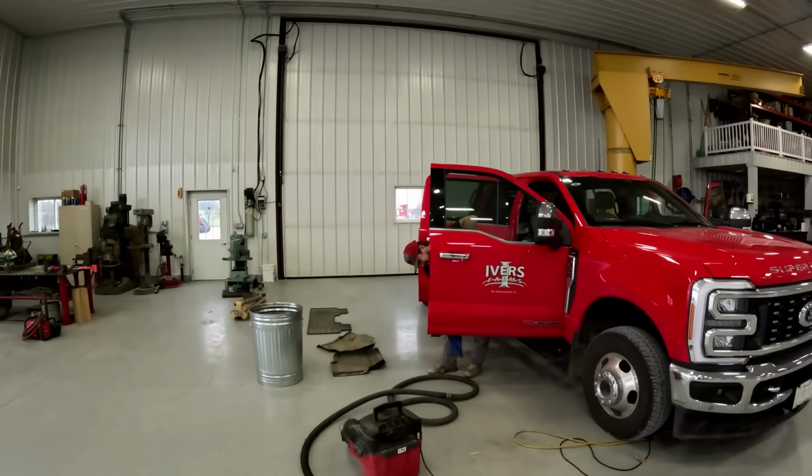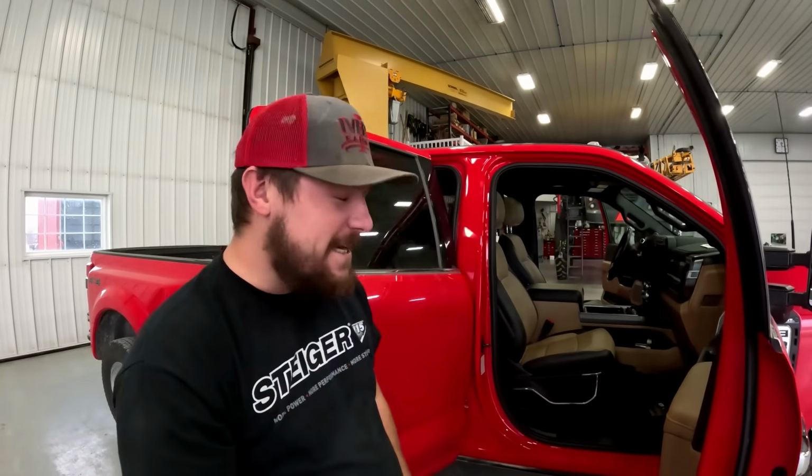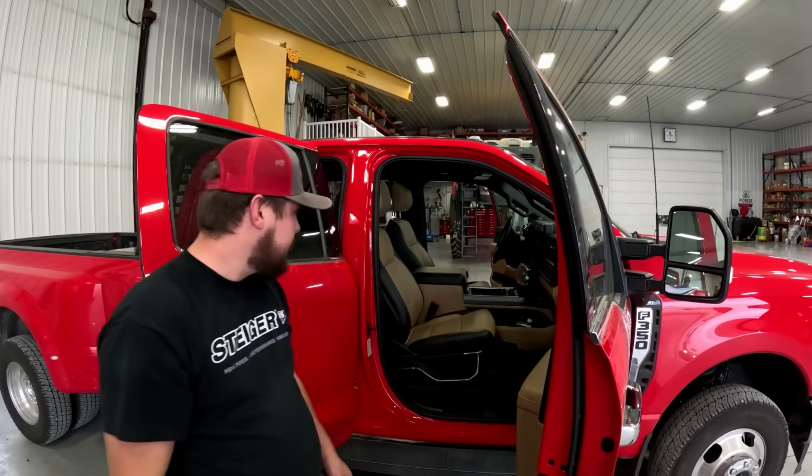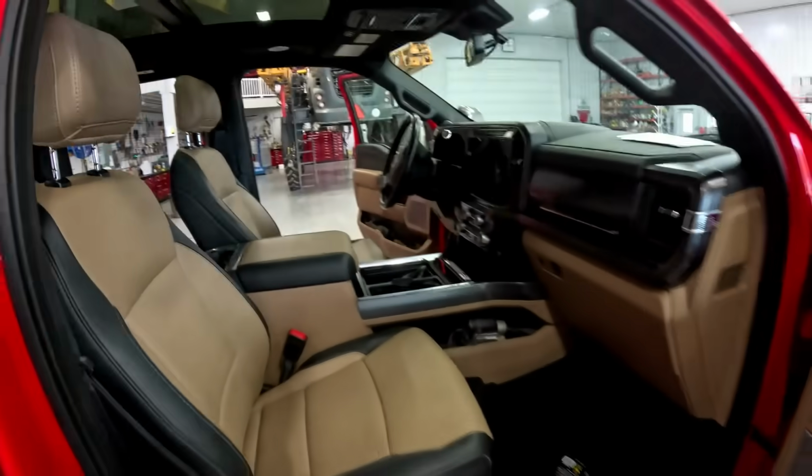Jay's over here sucking up to George, cleaning out his truck for him. I ain't sucking up to nobody. Got something brown on your nose though. Yeah. Hey, what can I say? I'm good at what I do, and I am one good detailer. This sucker looks new. Yeah, it cleans up nice.